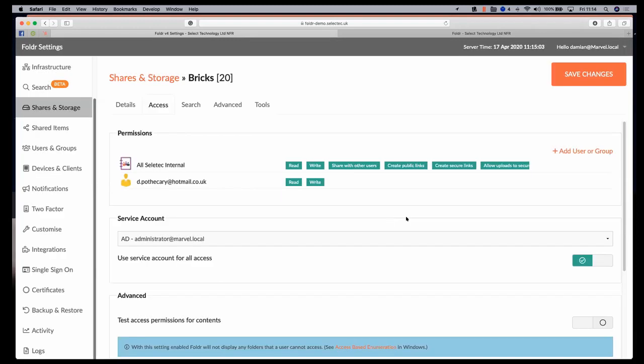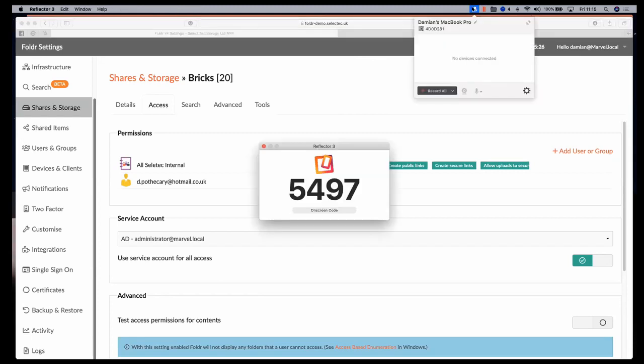Let's grant access. Let's add that user to this share. There we go. And I'm going to give them read and write access. And let's update that. And I'm going to save the changes. Really cool. Now I'm going to go a little bit off piste again. Let's see what happens, and let's try and get a bit of reflector going.